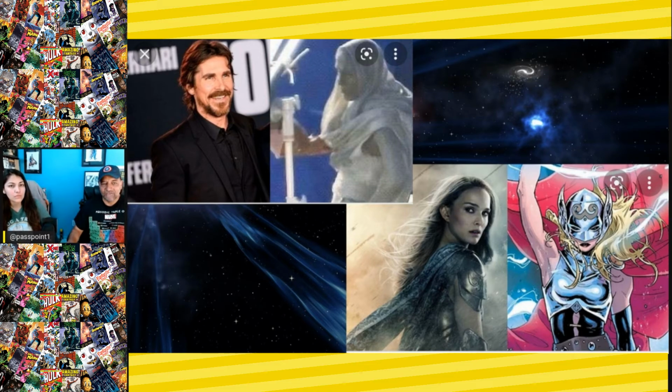Okay, the guy on the left is the actor. I'm trying to think of this actor's name. Christian Bale. Oh, Batman. He's going to be playing this evil character called Gorr. Gorr basically is the God Butcher. He basically told these gods, you are not worthy to be gods.